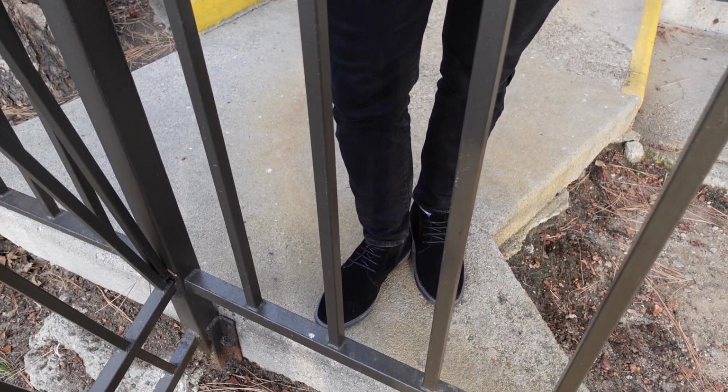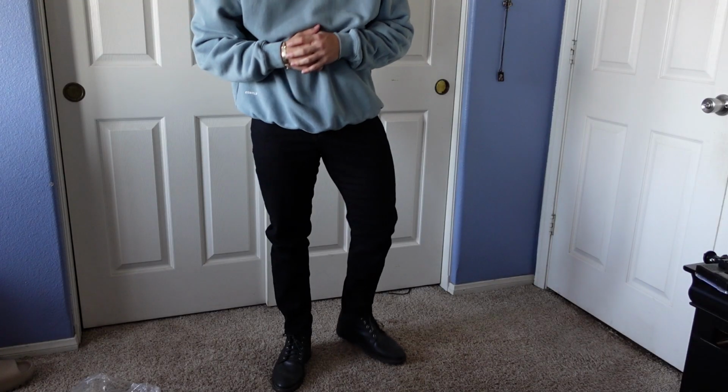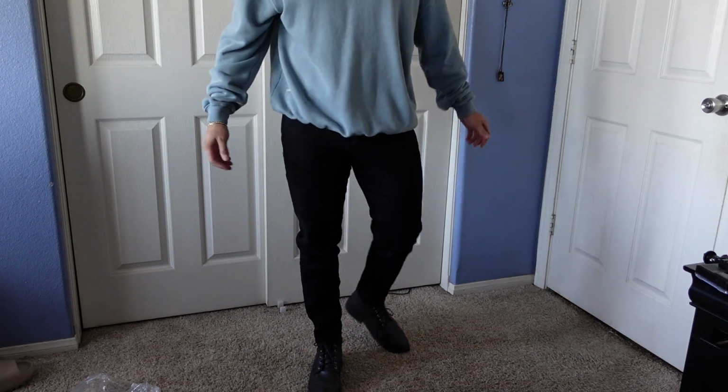Chukka boots is one that you don't really see all that much anymore, but still a great option as well. If you want something timeless, a pair of lace-up boots will probably be your best friend. You can get some good ones from Doc Martens or something like Thursday boots, which I love, by the way. I had a pair of Thursday boots in the past, and although they're a little bit too small on me now, definitely gonna be buying a new one very, very soon.